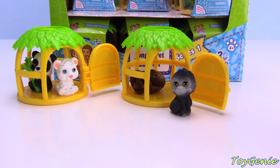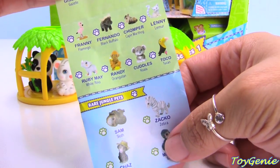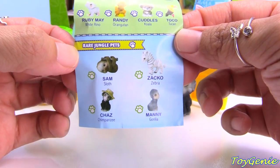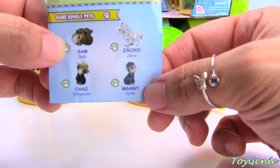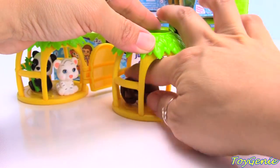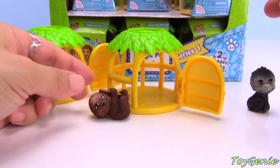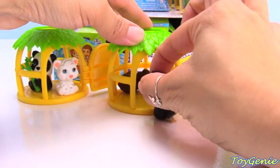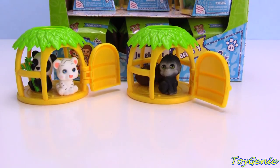Let's see the collector's guide. Oh my gosh! We have the rare jungle pets too in one pack. We got Sam the sloth that's laying down inside there, and we have Manny the gorilla. Oh my goodness. I'm super lucky today. So it looks like the sloth is supposed to be like on its back, because it's so lazy. Go on in. How exciting.